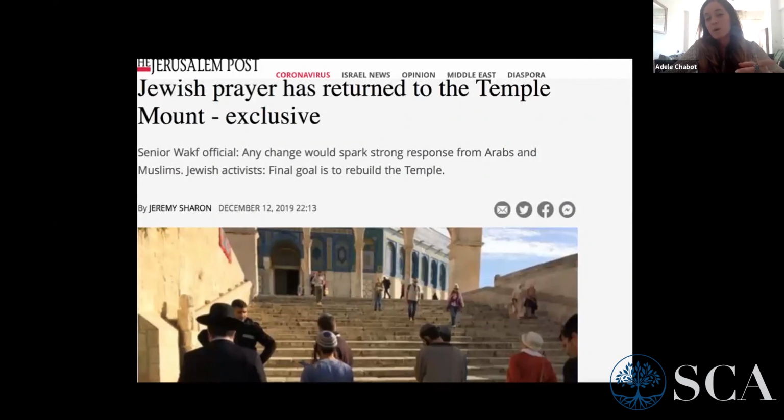And this is one of the most exciting things for me, that Jewish prayers return to the Temple Mount after years and years and years. If they saw your mouth moving in prayer, they would throw you in jail. Today, that's not the case.